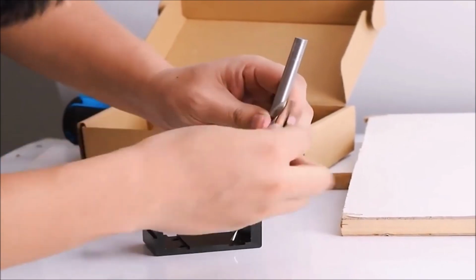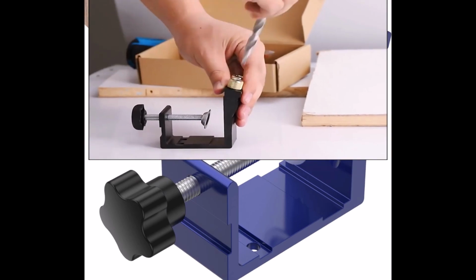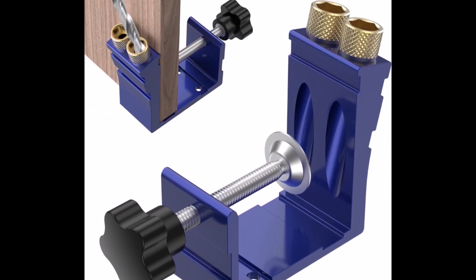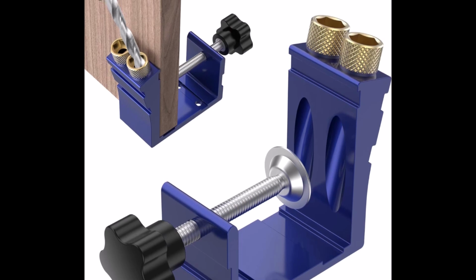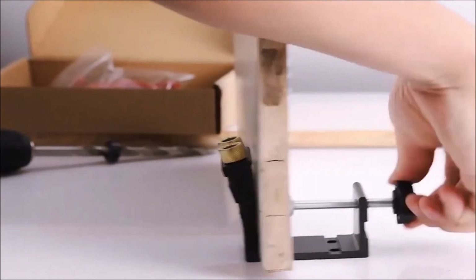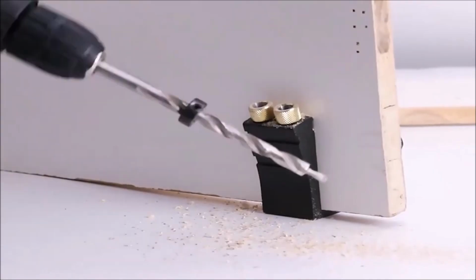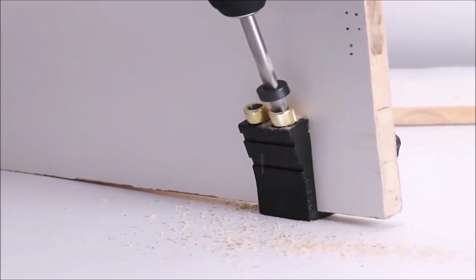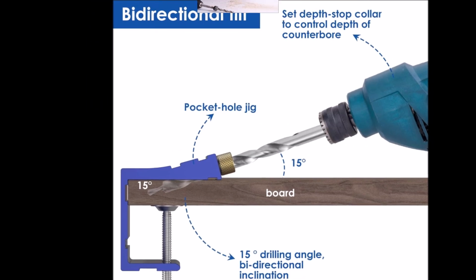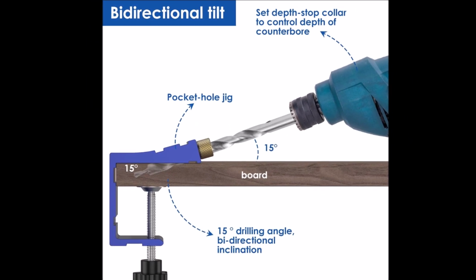Using this tool is straightforward. Just clamp it in place, drill your slanted counterbore on one connector, and then screw in the self-tapping screw into the other. The entire process is efficient, allowing you to hide screws seamlessly. This jig features a 15-degree drilling angle that facilitates precise screw joints, which is great for achieving that clean finish in your work. The design minimizes the visibility of screws, giving your projects a polished look without compromising on strength.